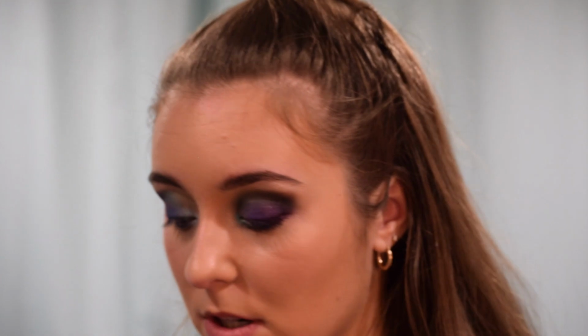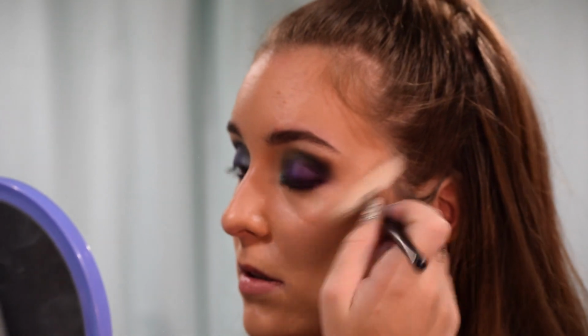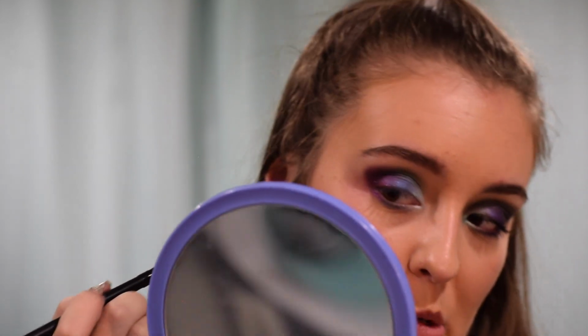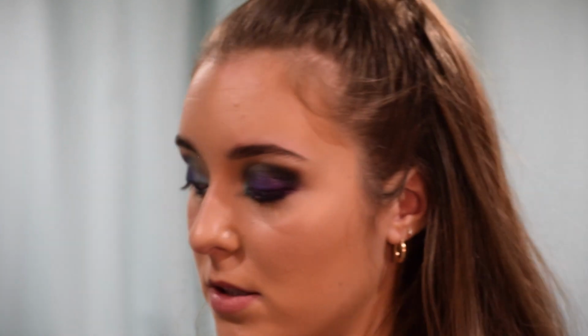I'm gonna actually use this highlight, the face color, on my actual face. Oh my gosh, glitter went everywhere. Glitter literally went all over the palette when I put my brush in that, but... Can you see that? It's not bad. I have better highlights though.